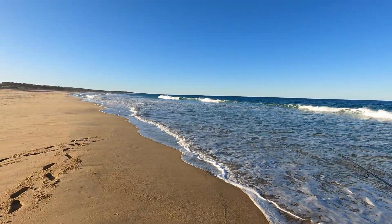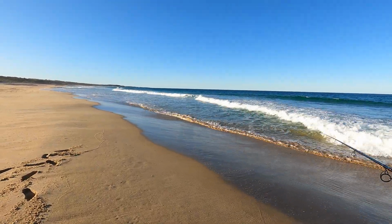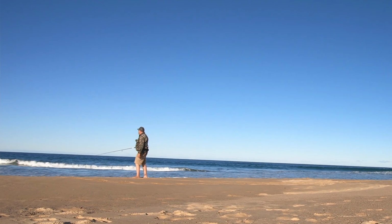I much prefer to have a mobile bait than to just anchor it to the bottom with a big sinker like a lot of people do. I fish quite light on the beach, even when there's a bit of longshore drift like this.